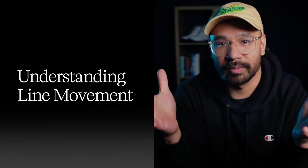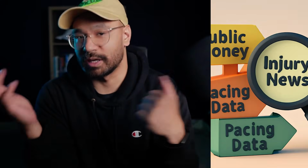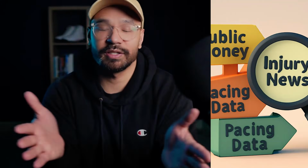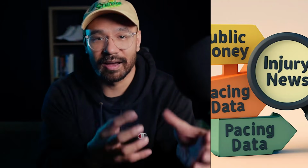The second problem is that you don't understand what line movement represents. Not all movement is created equal. Some of it is sharp money, some is public money, some is just books adjusting based on injury news or pacing data. The solution here is to understand the types of movement and what they signal.